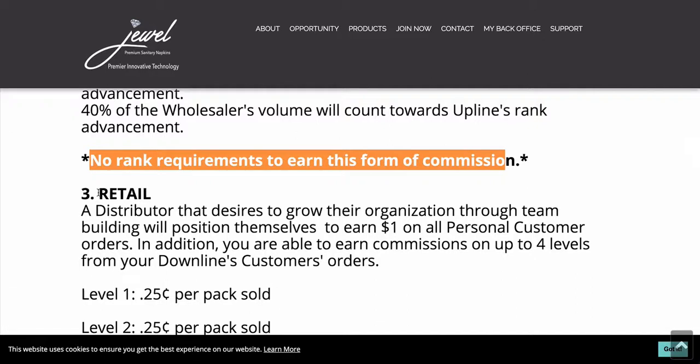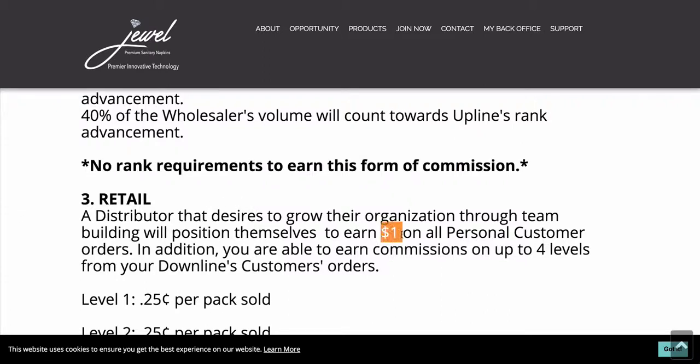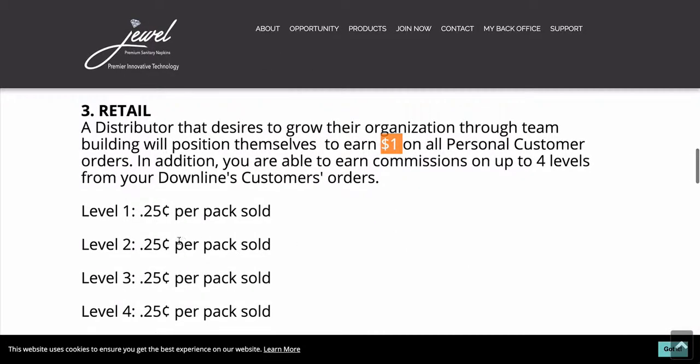Third way you get paid is retail. Now, this is a way if you're building an organization, and since you're building the organization, you're going to have multiple people doing the exact same thing, selling product and recruiting as well. So they're going to pay you $1 per customer order that you bring through the company. The reason they do that is because you get paid off of every transaction up to 4 levels deep in the whole comp plan. So $1 for every transaction made through your team in the whole comp plan, I'll take that any day, right? Because it's going to pay for itself.